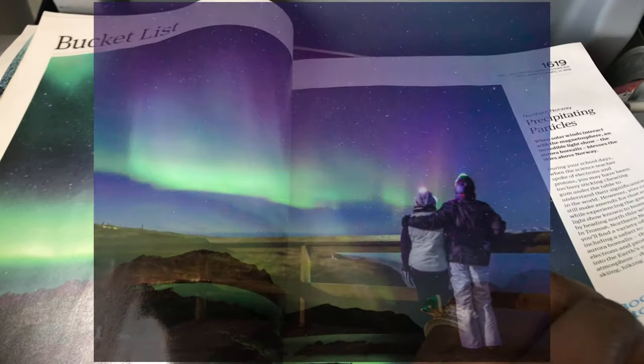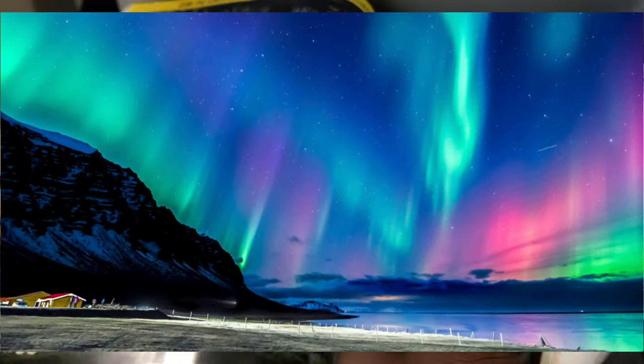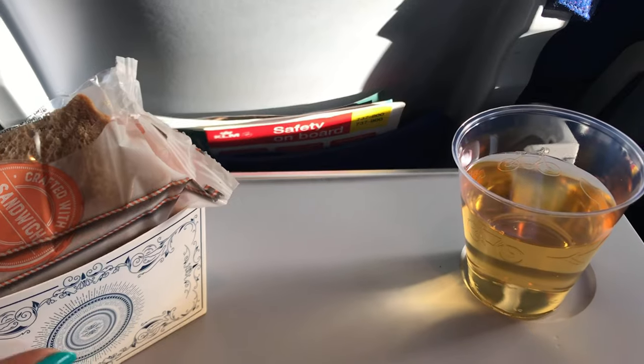I have this place on my bucket list, Aurora Borealis, also known as the Northern Lights in Norway.